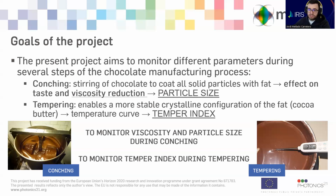After that, the chocolate is cooled down in order to give it a lustrous appearance and melt-in-the-mouth properties. Tempering can be monitored by measuring the cooling curve with a temperometer, which retrieves an index known as the temper index. Therefore, the objective in this step is to monitor the temper index.